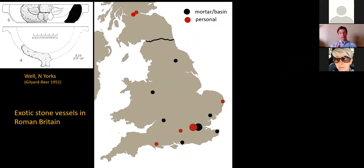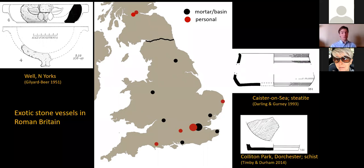And by this I mean the funerary urns, but also things like unguentaria, drinking cups and bowls and so on. And there are a number of striking examples of those. Let me pick out a couple of examples here. At the bottom right of the slide from Colton Park in Dorchester, the base of a schist bowl, unfortunately not province but not local. And actually, much more striking from Caister and Sea, this steatite vessel, which is a style known on the continent as lavets, the materials known as lavets. It's a material coming from Switzerland or northern Italy and is more common in the Rhaetian frontier, suggesting here connections back into the continent, perhaps with an imported object, perhaps travelling with a soldier to Caister.